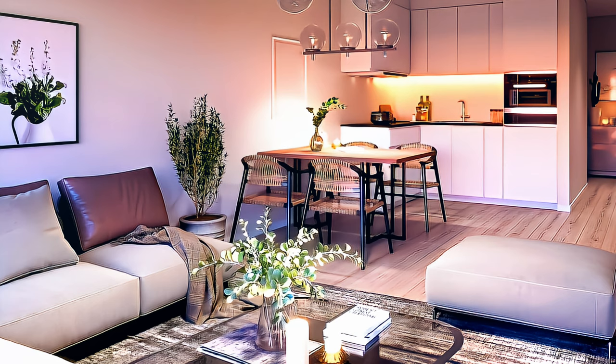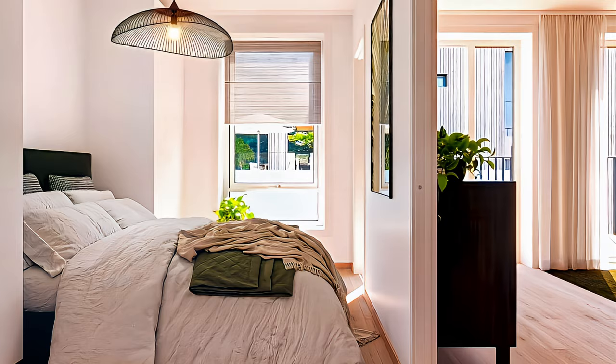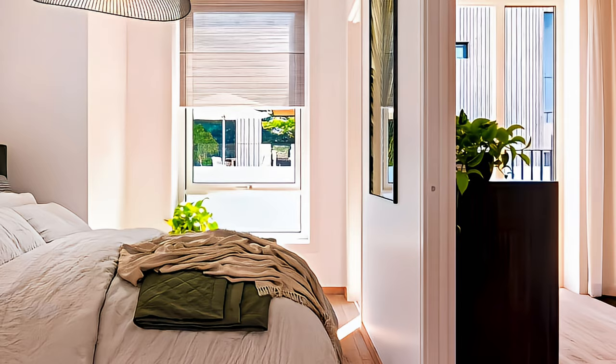When it comes to designing a small apartment, every square inch counts. But that doesn't mean you have to sacrifice style and functionality. Get ready to be inspired by some of the most innovative small apartment designs out there. Whether you are a city dweller or just looking to downsize, these ideas will prove that good things really do come in small packages. So, welcome to part 45 of Cute Small Apartment Creative Design Ideas.